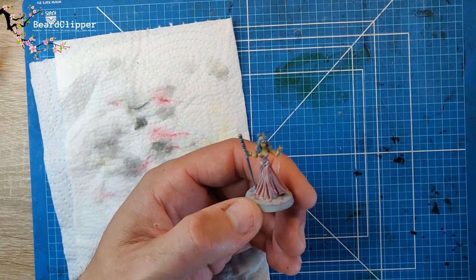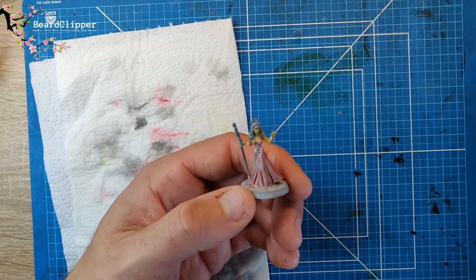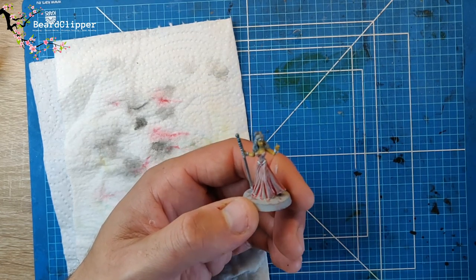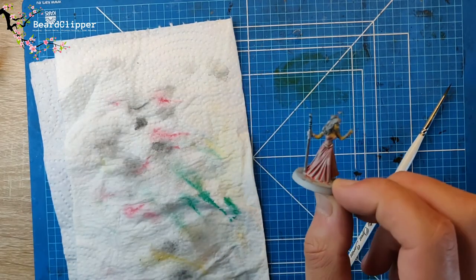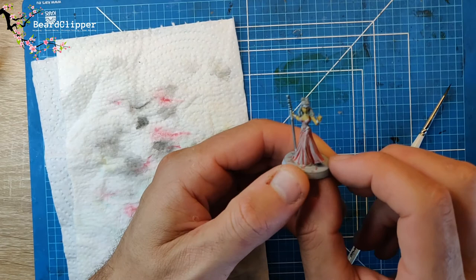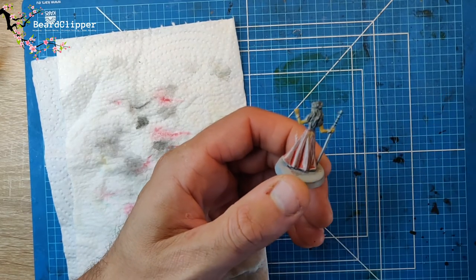I just had some left over from where I was using it in a different model, and I was able to reactivate it because it's in my wet palette, even though it's been on an aeroplane and it's been about a week since I used it. That's pretty cool. So now I need to decide the next thing I'm going to do on this lovely lady, probably the wolf grey. Let's do that while I'm here.